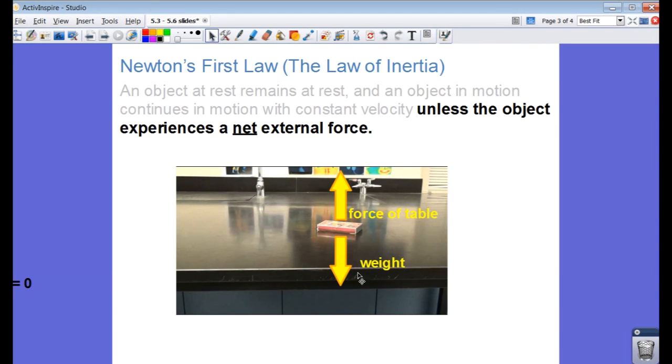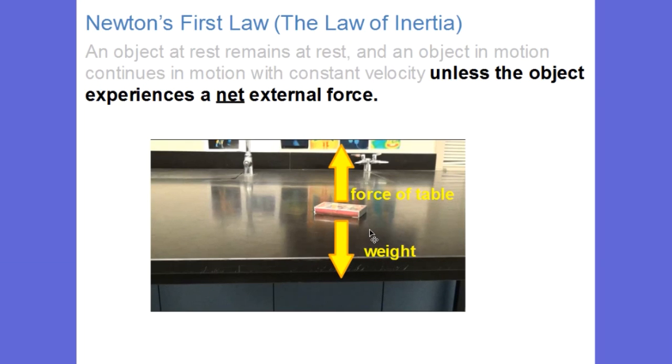Forces are vectors. So the magnitude of these forces are the same, but their directions are completely opposite. So their effects cancel each other out. And we say the sum of the forces is zero. That's what we mean by net force. We're summing with vectors. The vector sum of all the forces adds to zero. And here's the mathematical way we'll show that. Sigma, standing for sum, the sum of the forces equals zero.